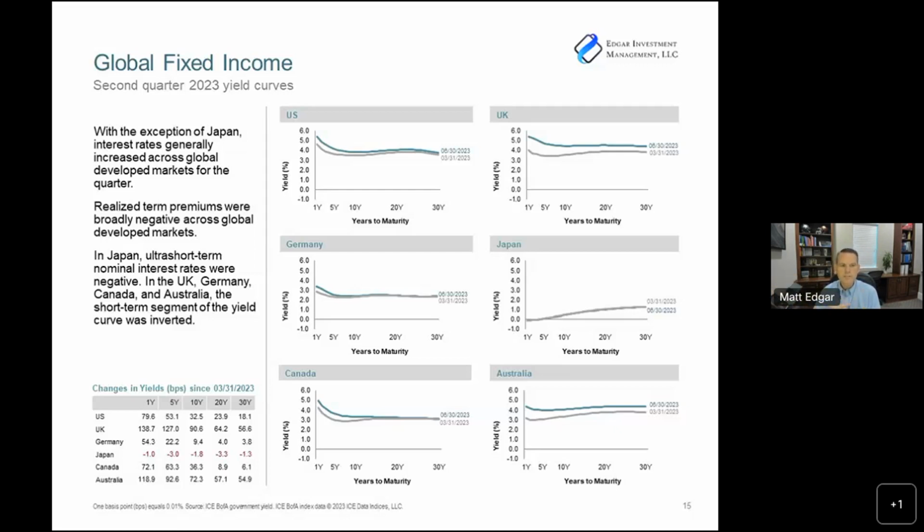That's not what we saw in Q2. What we saw in Q2 is shorter maturity fixed income had a higher rate than longer dated maturity. And that's inversion. That's what it means to be inverted. And I think what's going on there is fixed income investors just don't believe that the Fed is going to hold rates at this level. Maybe they do this for 3 months or 6 months, who knows, but it's not going to be a long-term situation.